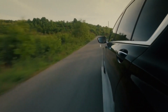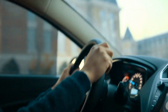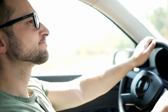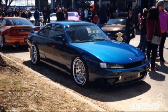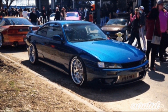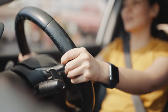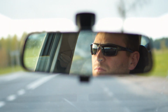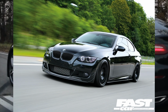Now, we won't sugarcoat it. Reliability can be a concern. But fear not, my fellow speed demons, because with proper care and thorough pre-purchase inspections, you'll be rewarded with an exhilarating driving experience that'll make your heart race faster than a cheetah on a racetrack. And let's not forget the tight-knit BMW community, always ready to offer support and DIY tips. When you own a BMW, you're a part of an exclusive club that embraces the joy of taking matters into your own hands. So, get ready to unleash your inner speed demon and experience the thrill of the BMW 335i.